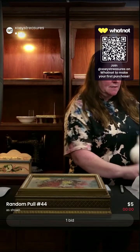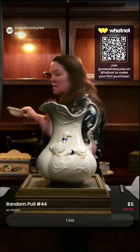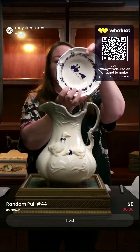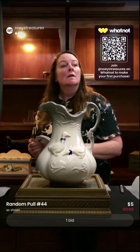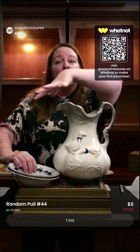All right, so we have this goose item. The only geese that I have left is this guy. He's so gorgeous. And the 2 bowls that are like this. So my husband says put them all together since they're all geese stuff. So we're going to run this as a big lot together.